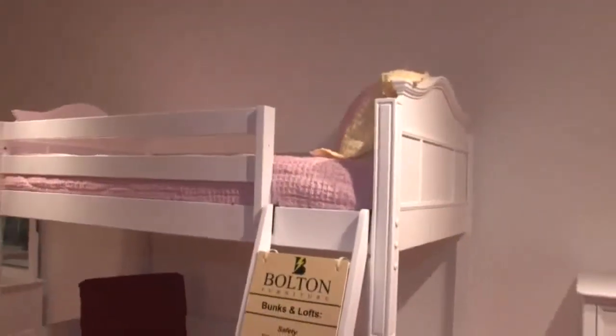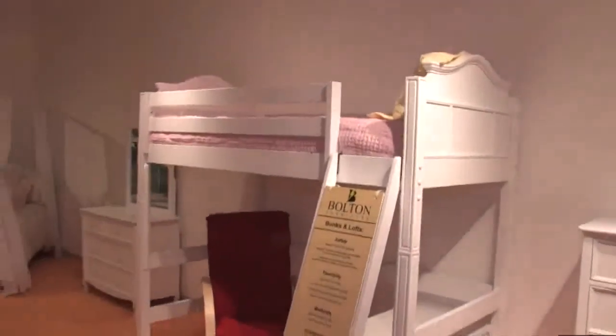It sure is, Bill. And not only that, it does have some really nice soft design to it, but it's not so far out there that it's not going to be able to grow with the young princess into the teenage years and beyond. Now, I saw a high loft bed that I think some girls would like as well. Can we go take a look at that?